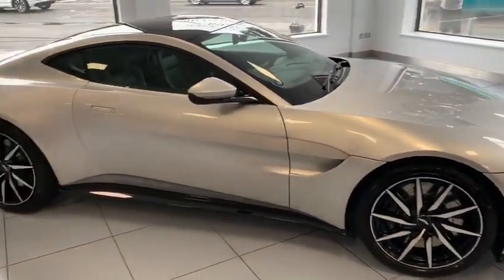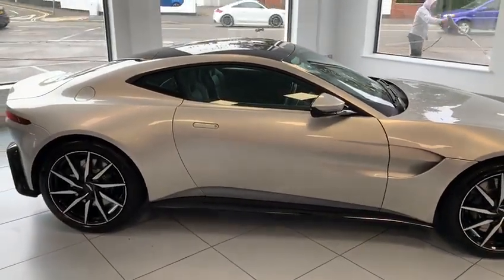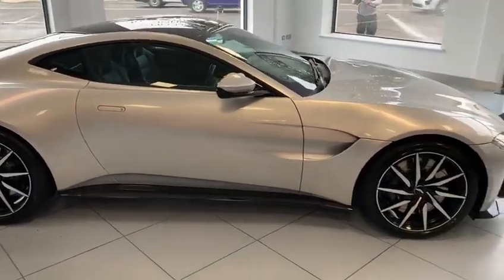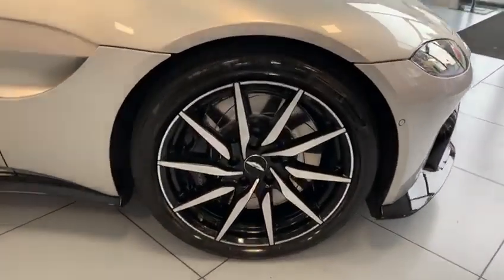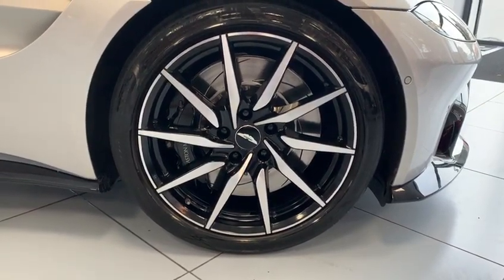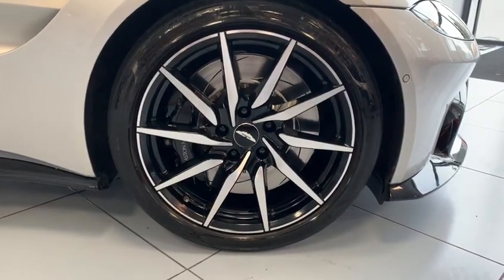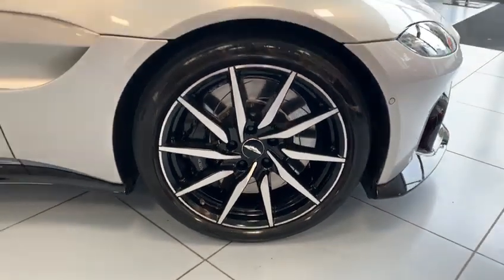Moving round to the side of the vehicle, you can see the window surround is also in a matte finish black, part of the exterior black pack which included the front grille mesh. Also the 20-inch black diamond turned directional wheels and the optional black brake calipers to finish off the look.